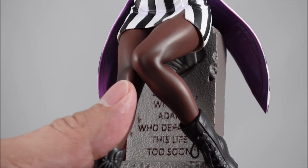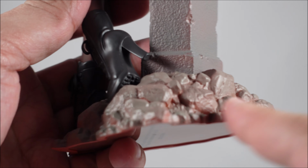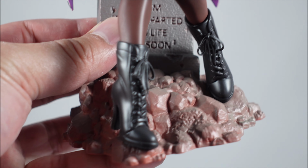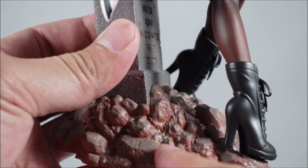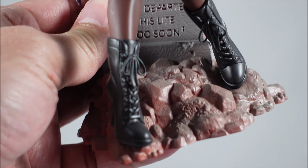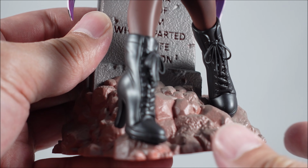But the base here, the rock look on the sides here, I think it would have been nice if they had a bit more realistic paint application or a bit more of a dirt wash. It does look fairly plasticky with its light brown and greys and so on, but I guess the focus isn't really too much on the rocky base.